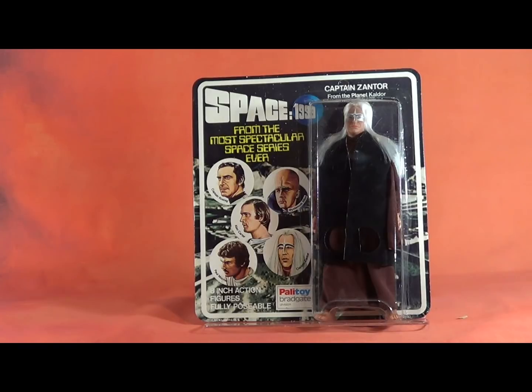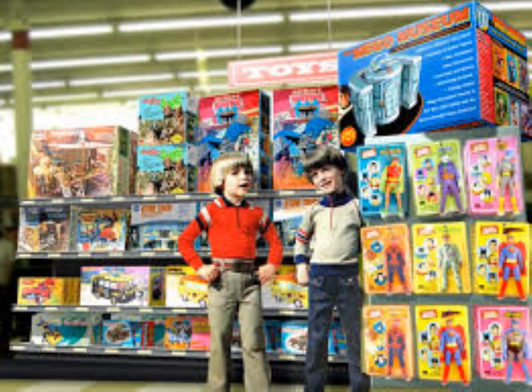But my heart is always going to be into vintage stuff, and I thought I would do something more regular, which is just talk about a particular toy and its history and that sort of thing, because honestly, that's what I still like doing. I've been doing this on the Mego Museum for about 20 years. The museum itself is over 23 years old, and we have a lot of history packed in there.